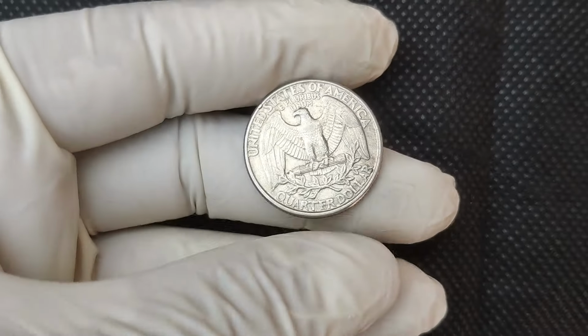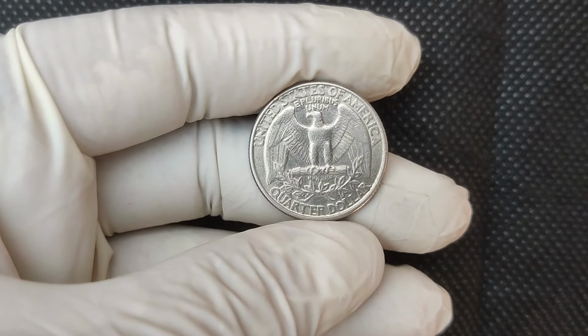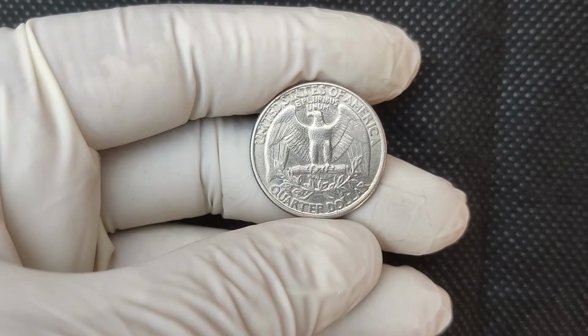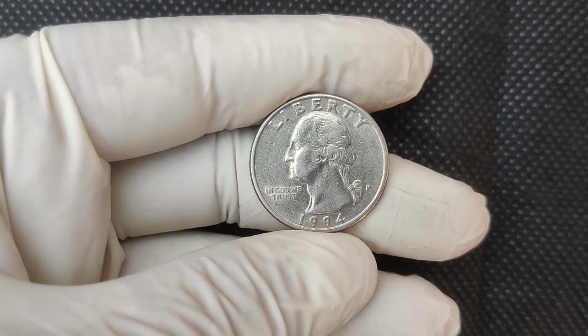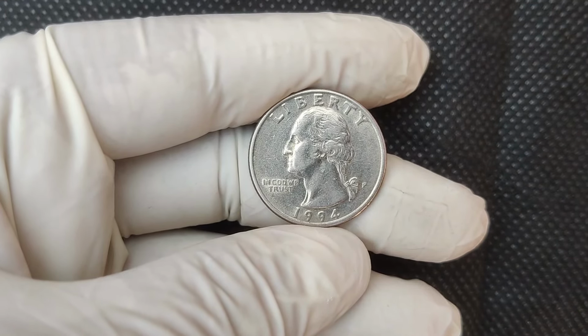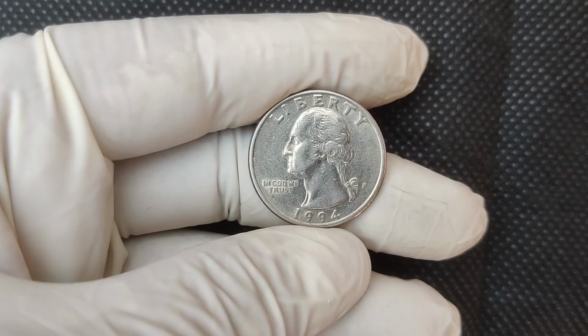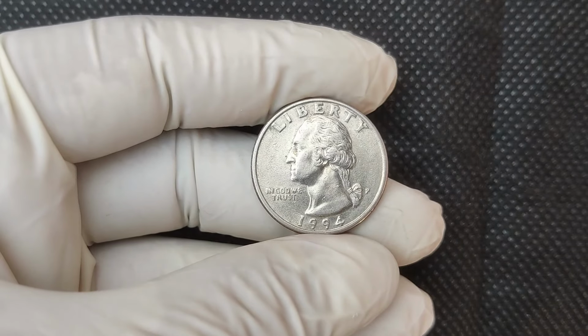Now, let's talk about rarity. Most 1994p quarters are worth their face value, just 25 cents. However, specific varieties and error coins can reach extraordinary prices. For instance, coins with certain minting errors, like double dies or unique strikes, have become highly sought after by collectors.